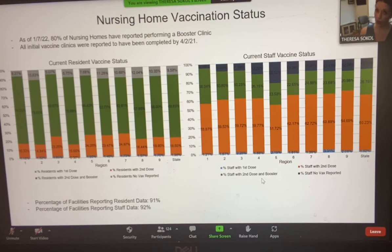Because this is really an area where some substantial improvements can be made that will not only better protect that staff member, better protect the residents, but will also decrease by an incredible amount the amount of testing that needs to be performed. So if you're just looking statewide, over here, this is staff vaccination status on the right-hand side. This green portion of the bar represents the percentage of nursing home staff members statewide that are reported to be boosted. And for the most part, everybody's pretty much eligible to be boosted at this point.